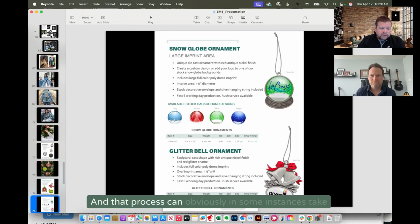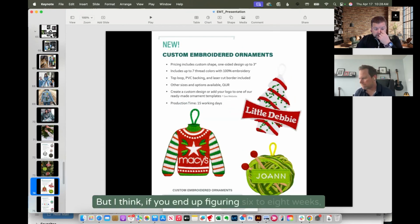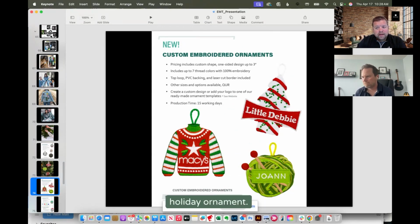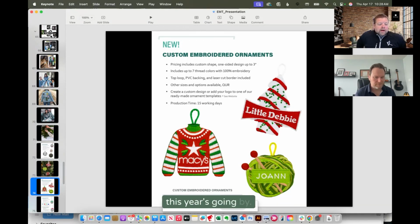And that process can obviously, in some instances, take longer than that. But I think if you figure 6 to 8 weeks, soup to nuts, start to finish for a holiday ornament, it's crazy to think about. That process puts you into June, and everybody's going to be thinking about this stuff come August. It's crazy how quickly this year's going by.